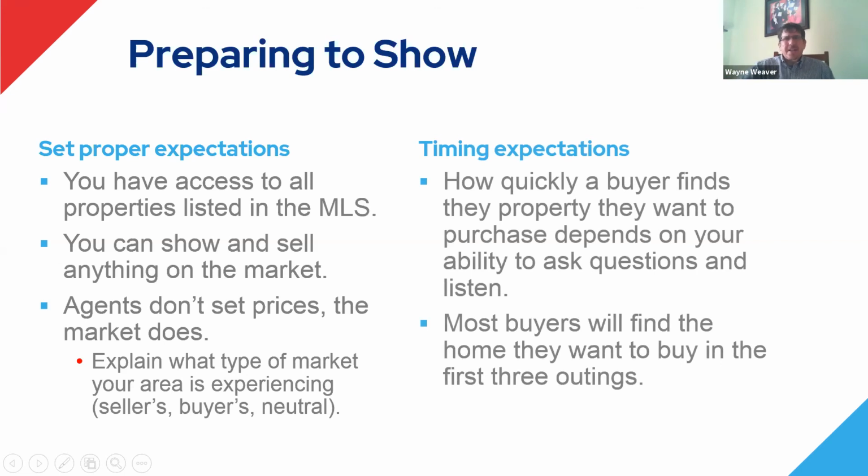So yeah, last slide, just how quickly a buyer finds the property they want to purchase depends on the ability to ask questions and listen. So, the availability for you to say 3-bed, 2-bath, that's what I'm looking for, and all the other data they want. They will see tons and tons of value if you just have that conversation with them instead of just winging it and asking them a question every time you see them. Figure it out and then grow from it.